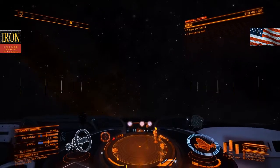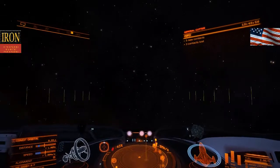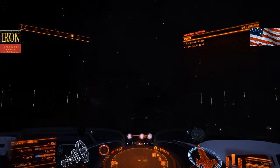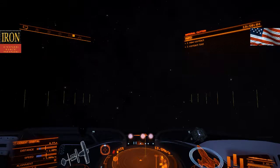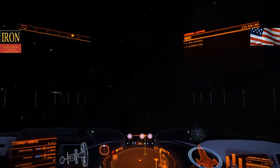Let me slow down a little bit. I can't see where I'm at here before I come back around and get into the station. And don't ask me why we're getting interdicted when I'm going up there, because I am in solo play. See?